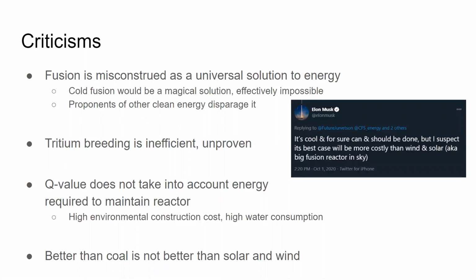Finally, the criticisms of fusion. It's commonly misconstrued as a universal solution to energy because cold fusion was sought after for so long, which would be fusion at room temperature rather than 180 million degrees. And that is an easy idea to attack because it is in no way currently possible. And it's commonly disparaged by proponents of other clean energy, such as Elon Musk, who is a big proponent of solar and wind energy, who in this tweet is saying that he suspects the best case for solar would be more costly than wind and solar, aka a big fusion reactor in the sky. That's not what it would require based on the current plans, but this is an easy attack to make.